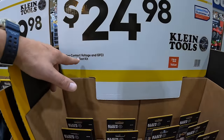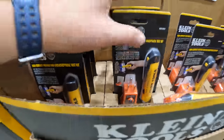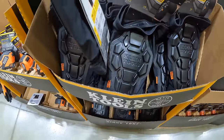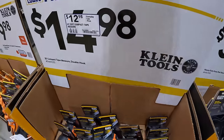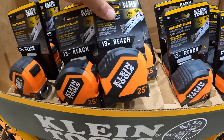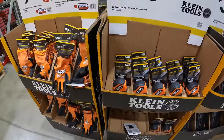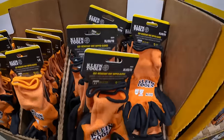$24.98 for their non-contact voltage and GFCI receptacle test as a kit. Love it. $39.98, got the heavy duty knee pad sleeves. And I think that is one individual knee pad. $12.98 for the 25 foot compact tape measure by Klein Tools. $9.98 for their knit dipped gloves, cut level 1 A1, touchscreen capability.